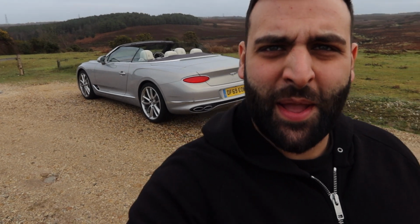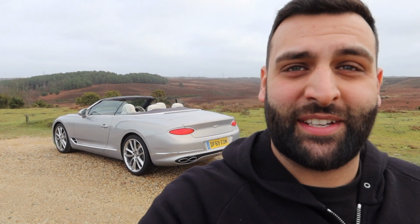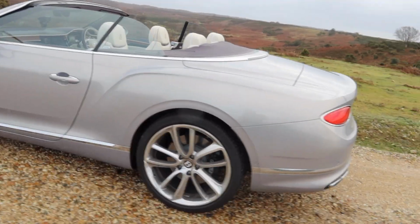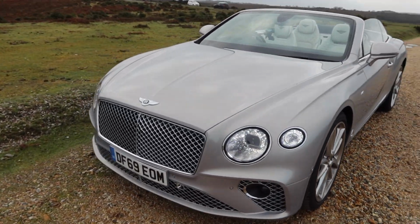So I just picked up this Bentley now from Bentley Hampshire, my friend Donald. On these roads out here, I'm a little bit speechless, to be fair, because for such a big, heavy, convertible GT car, you can throw it around a bit. Great speeds. It handles brilliantly. It stops really well, considering the size of it. And let's have a little walk around it. It's going to be filthy, but that's what it's here for, right?